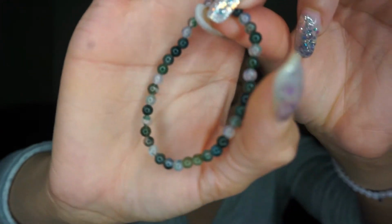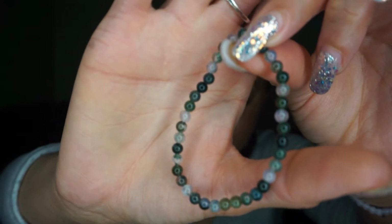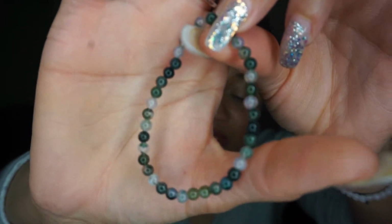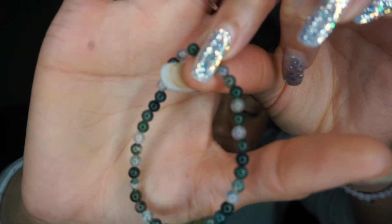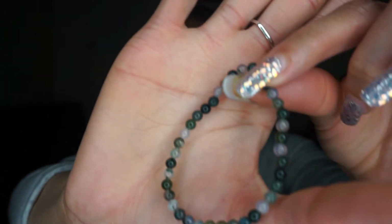This is in a size 6.5, and moss agate is a mental stone. It is a balancing stone. It relieves stress. It's a concentration stone. It helps with the heart chakra, abundance, and health. So I definitely love to wear this.